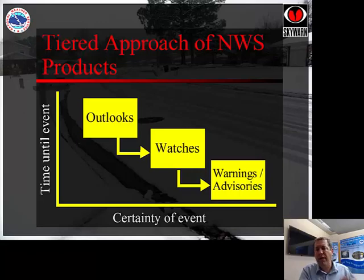So we went over the hazards in our area, talked about who we are. We're going to do a couple more slides on how we issue products, and then we'll focus on how to measure snow and ice. This graphic shows our tiered approach of products. On the far left is time of the event and certainty. So the upper left corner, we're way out and we're very uncertain. That's where we would issue an outlook.